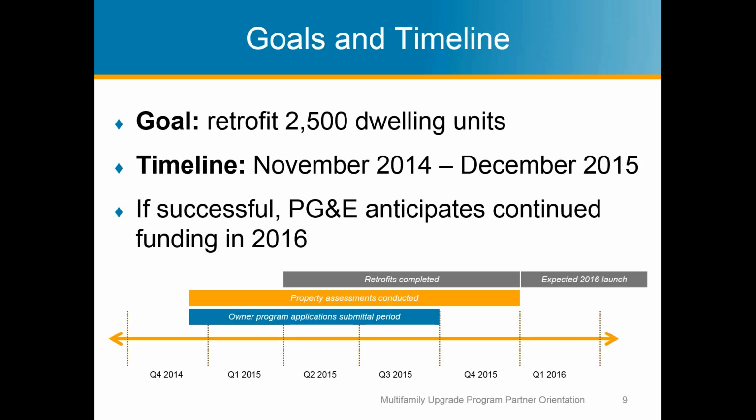The goal of the program is 2,500 dwelling units retrofitted between now and the end of this year. And PG&E does have a continued interest in funding this program next year in 2016. However, none of those budgets have been identified at the moment, so we can't guarantee the program will continue, although PG&E certainly intends to make that possible as much as they can. It's still very much under discussion.